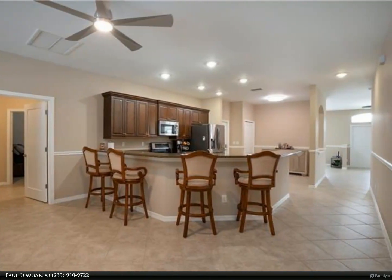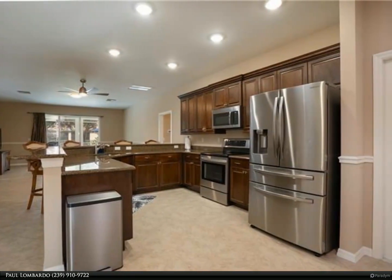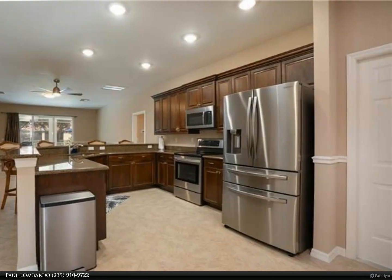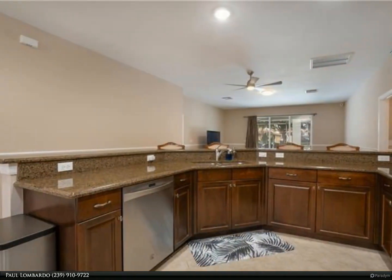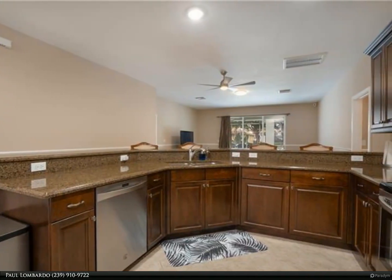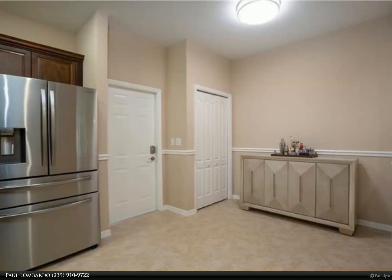The split floor plan will give privacy to your master suite oasis. Beautiful travertine tile throughout master bedroom and ensuite. Custom built extra large walk-in shower with niche and bench. Large walk-in master closet with built-in shelves and drawers. The fourth bedroom has double frosted glass French doors.